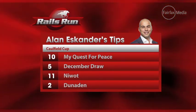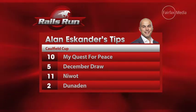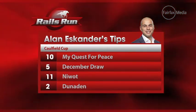I'm tipping Niwot for third. I just think $26 represents good value, and I just think it'll be sort of there or thereabouts. And at the price, I'm happy to have something each way on Niwot. And then Dunedin coming in for fourth. Probably the best horse in the race. If it wasn't carrying 58 and if it wasn't drawn out wide, I'd be tipping it on top. There's no doubt. So just a couple of little queries there, but the best horse in the race will be close towards the end.